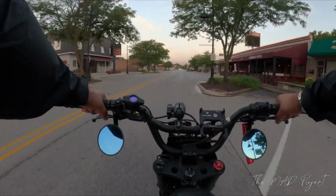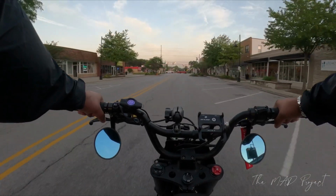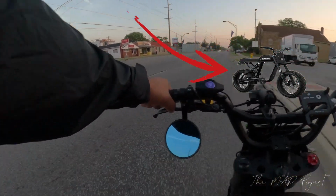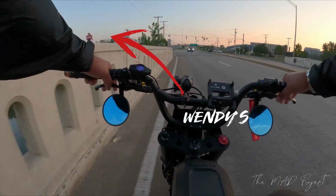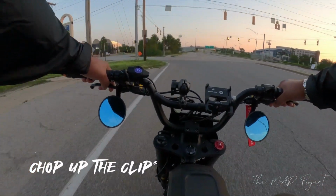All right, microphone died on me, so I'll have to do this in the post. No biggie, let's go. All right, we have the Super 73 RX Mojave. If you know, you know. Love driving this thing, man. Right around the whole neighborhood gives you a whole different life. There goes the Wendy's. Almost there. Of course, I had to speed up the clip just to make it fast.